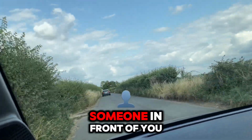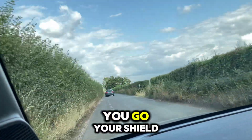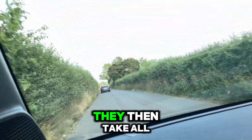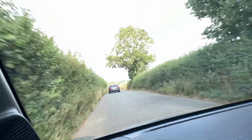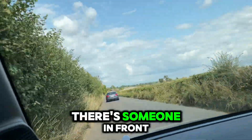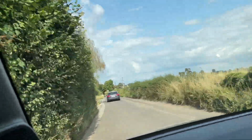When you can see someone in front of you like that, you use them as a shield. Where they go, you go. You shield behind them. You don't let them leave you. They then take all the bullets for you. That's what you want. The examiner cannot tell you you failed your test because there's someone in front of you. If that person is not going, you can't also go.